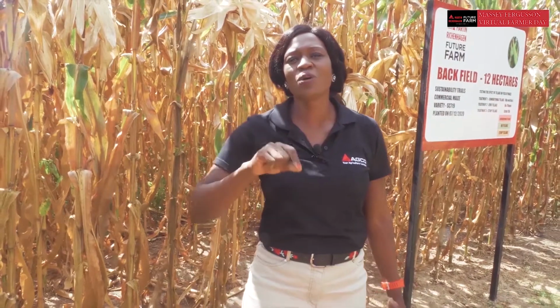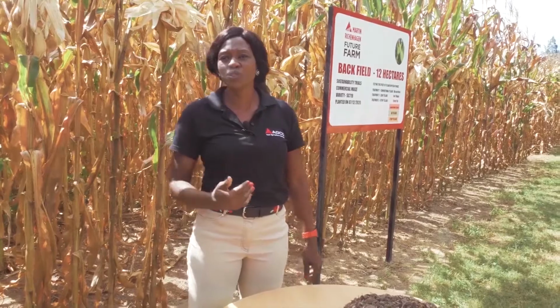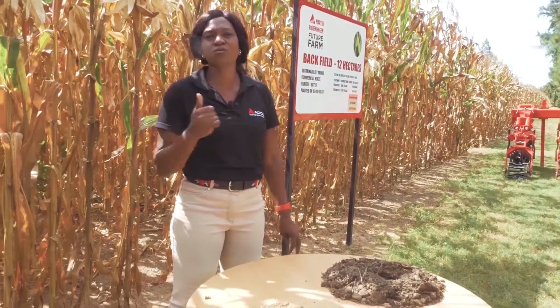So as AGCO, we are committed to provide sustainable farming solutions, for farmers who are feeding the world, because sustainability is coined into our business, into our operations. So this is one of the demonstrations that we are saying mechanization should really not make people work against the soil, but instead, as farmers, we have to endeavor to work with the soil so that we remain productive, we increase our productivity, and we remain profitable, because we have a challenge to feed the world. So we have to continue producing, but at the same time taking care of our environment.